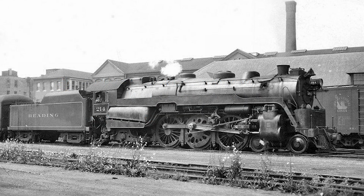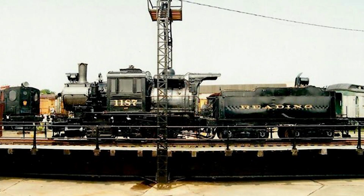Now, before we get into the big four locomotives that you all already know, we have to start off on the smaller side of the locomotive scale. That's right, our first locomotive is number 1187. 1187 is an 0-4-0 switch engine built by the Baldwin Locomotive Works in 1903.